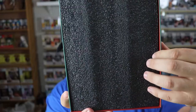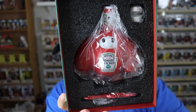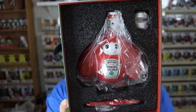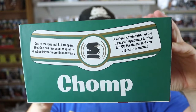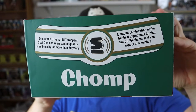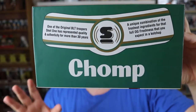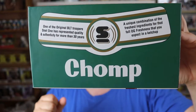So let's see. Typical packaging for Chomp. The Chomp itself is inside some foam, and they put a foam little cover layer on top of it like this. See, there is a foam layer, and then we are going to pull it down, and there is the Chomp and another baggie. Let me show you guys outside of the box. This says, one of the original BLT troopers, Sket One, has represented quality and authenticity for more than 30 years. A unique combination of the freshest ingredients for that full OG freshness that you expect in a ketchup.